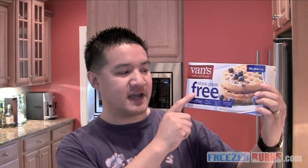But you have to keep this with a grain of salt and not a grain of gluten. This is wheat and gluten-free, dairy and egg-free, made with whole grain, sweetened with fruit juice, 6 natural waffles. I love blueberry waffles. This has got basically blueberry and nothing else in it, so we'll see how good this tastes. Again, $3.69 for 6.